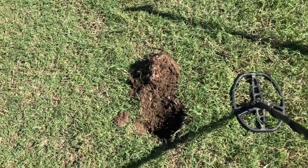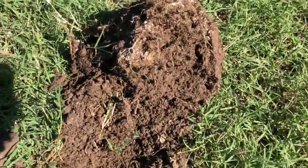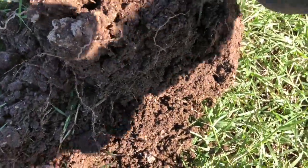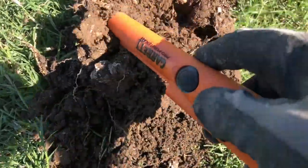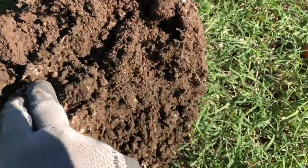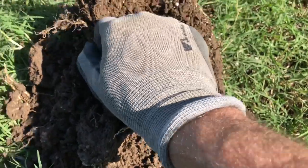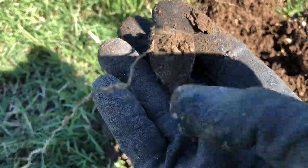We got a zinc penny signal on the plug. Pretty sure it's gonna be a zinky, but I wanted to at least get some of these hunts done on camera. Let's see if we can locate this one. Hopefully it's not just trash. So it says it's over here. We're right on top of it. And wouldn't you know, zinc penny signal is a bottle cap.